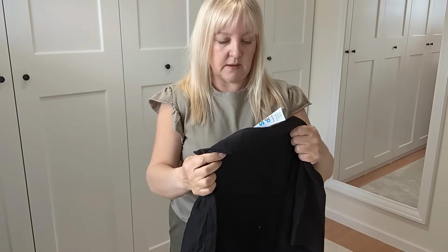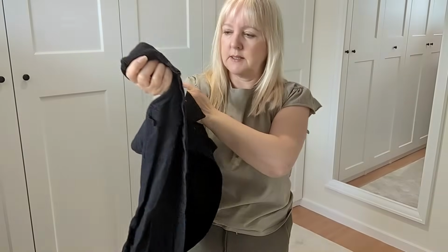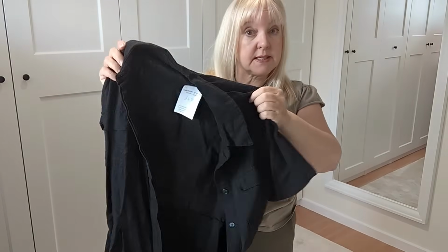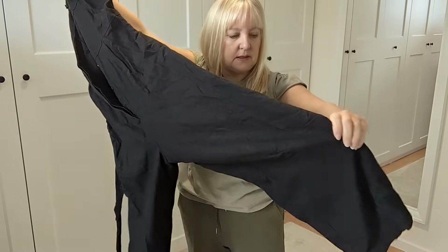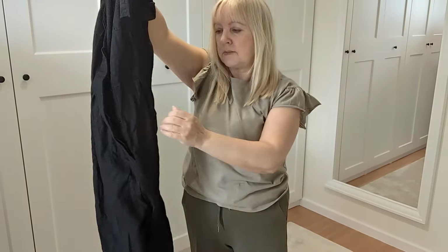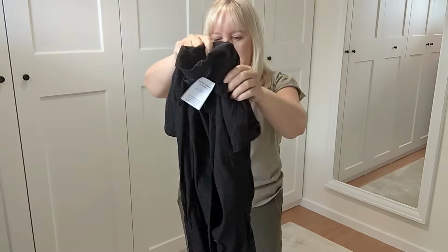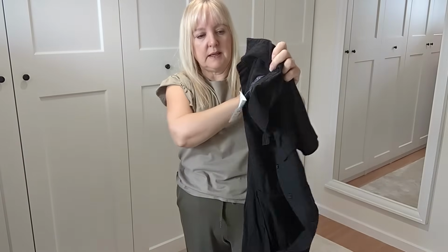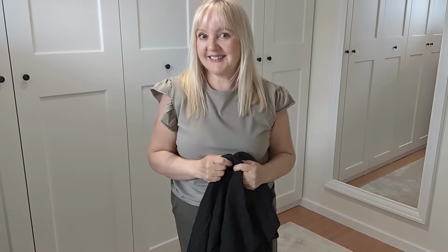Ta-da! I've got one more thing I've saved, what I hope is the best for last. I'm hoping this will be the best of the lot. It's a Marks and Spencer's linen cropped jumpsuit. It's size 12. Got it from Hope House and it was £6.50. I just couldn't leave it behind. Absolutely love a jumpsuit. Fabric's beautiful. It needs a bit of an iron, which I'm going to go off camera and give it a quick iron now before I get it on, because I hope it's going to be lovely and I want to do it justice. So see you in a few seconds.